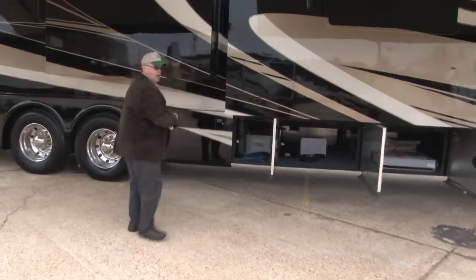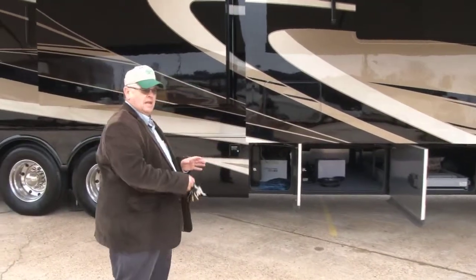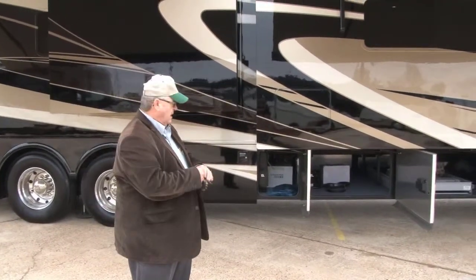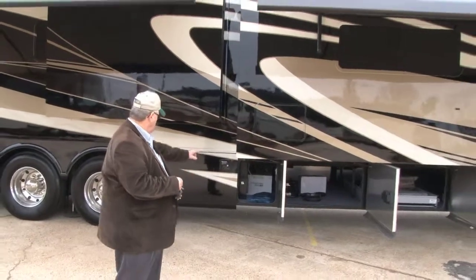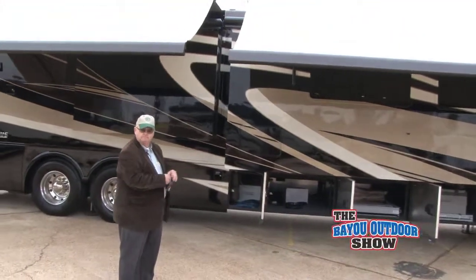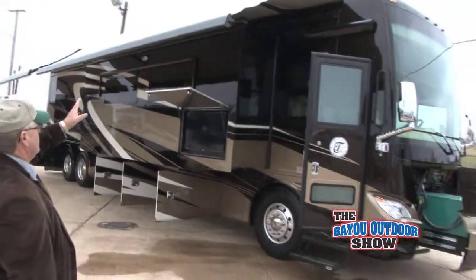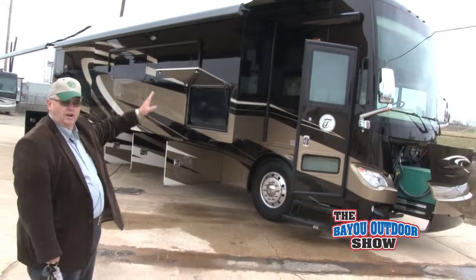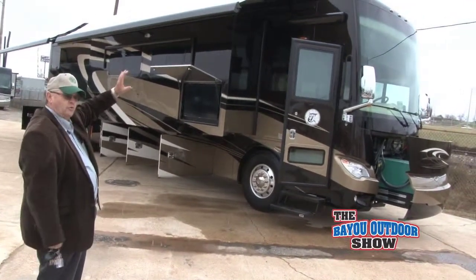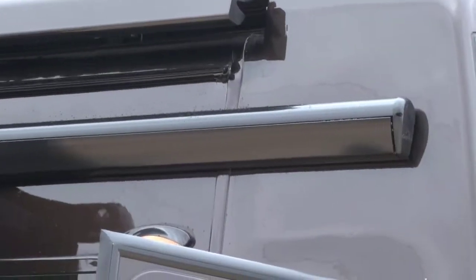Milton, this unit has an Aqua Hot system in it. Now, Aqua Hot is a forced fired furnace. It burns diesel fuel. It heats water. It also heats the coach. It's one of the newest things in the industry. It folds up and it becomes part of the bus itself. It's part of the trim. You won't even know it's there once it seats in.